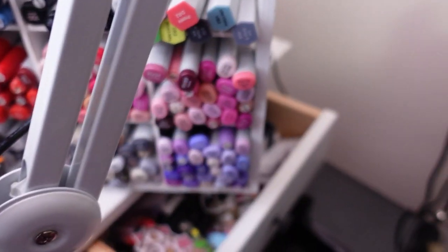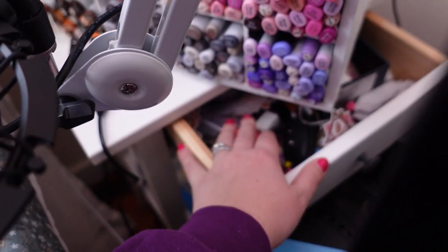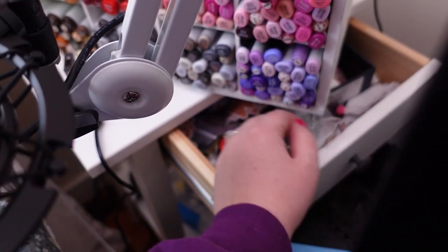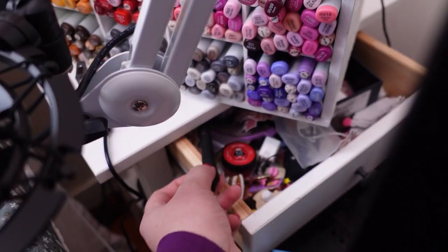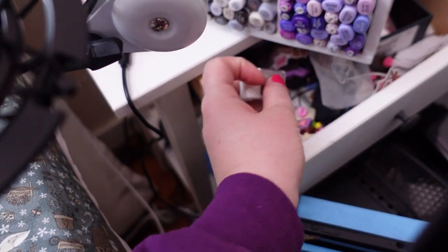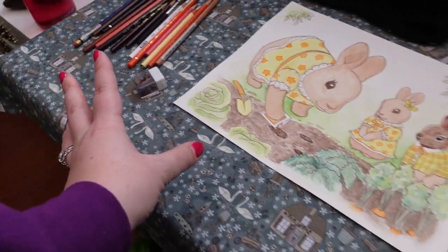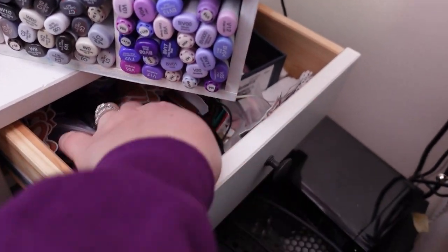Well, except I can't really access this drawer anymore since I put this here. RIP Google Wi-Fi. This drawer was supposed to be for special things I don't want to lose, and it ended up being just for a bunch of random stuff, including a bunch of pins that I want to keep for myself. Oh, there's a sharpener. Then maybe the eraser's in there. Maybe. Please. I really want it.